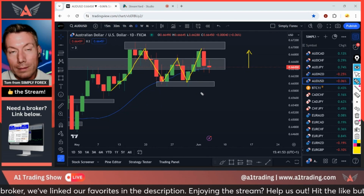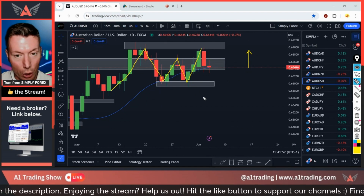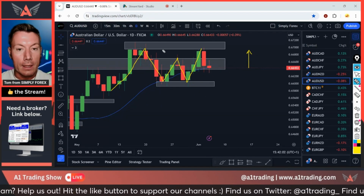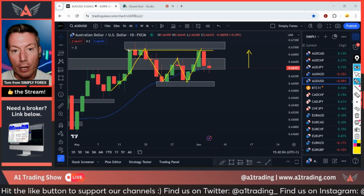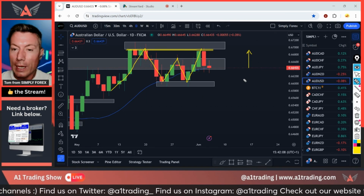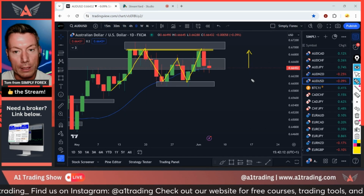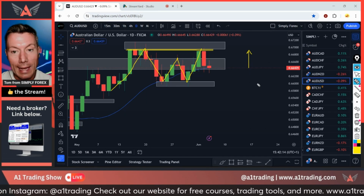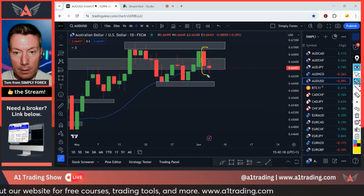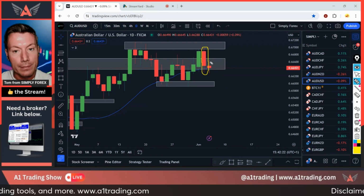But there's more data and information. There's so much information on the charts, right? So we're in an uptrend, we would look for buys, okay? We have hit a resistance level, so that would suggest that we don't want to buy it. So we're getting some contradiction. Then I would look at candlesticks. And this candlestick does not suggest that we should buy this pair.